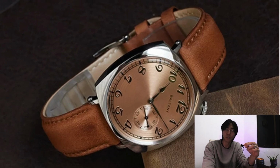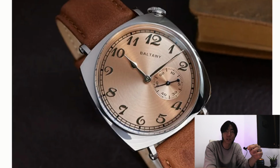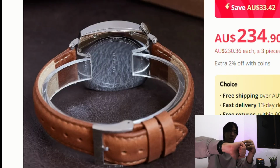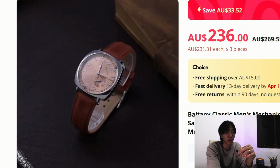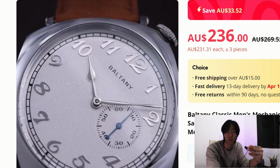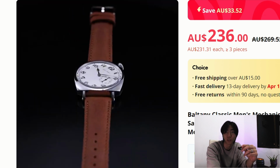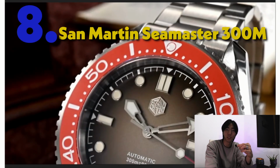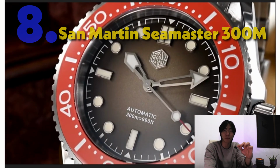This watch is not for everyone, obviously, but the watch case is basically angled 45 degrees to the right. But yeah, it looks really cool. I've never seen anything like it, obviously, besides Vacheron Constantin, but for such an affordable price at 234 Australian dollars, you can't go wrong.